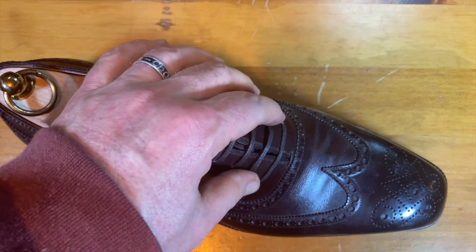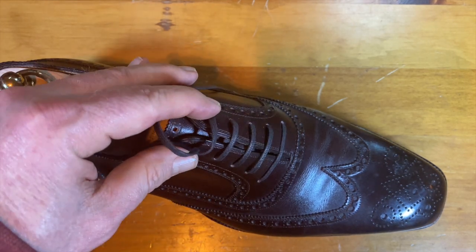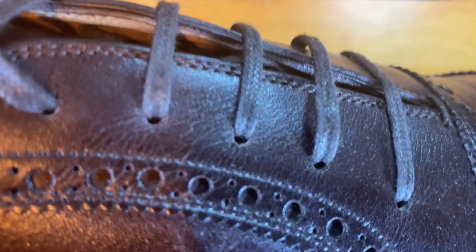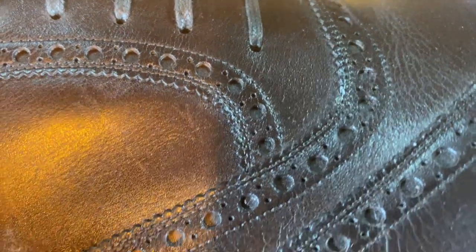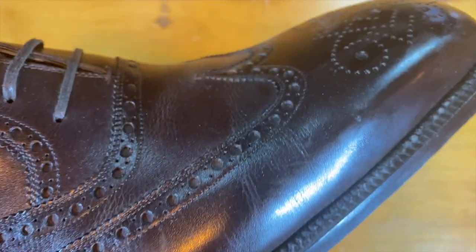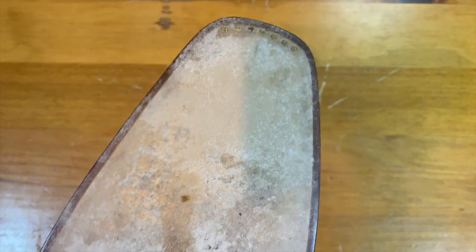You can see that the lacing is graduated, so wider at the bottom and thinner at the top. You can see that they chose to do very, very fine gimping. Can't even see the gimping from far away. Their broguing is very precise, very clean. Their fudging is outstanding. And it has a narrow waist, but a simple waist. A very nice, artfully done sole.